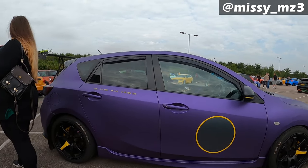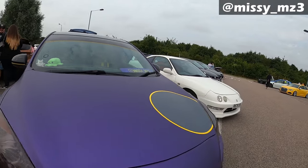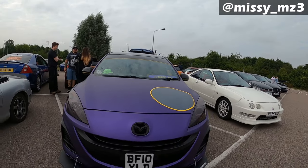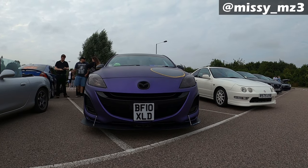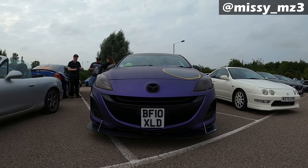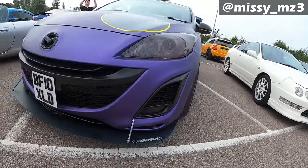Next to that you've got a Mazda 3, I love those, don't see them too much. This one, if you believe the stickers on the side, which I'll show you in a minute, should be pretty damn fast. That's here.